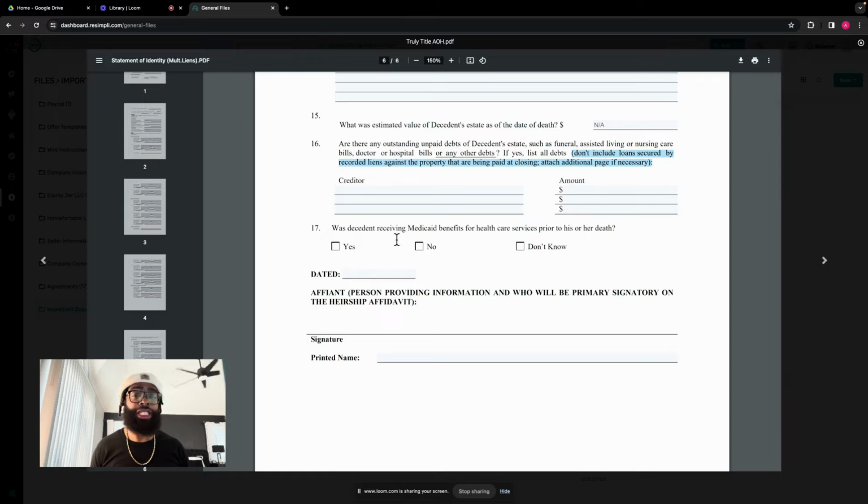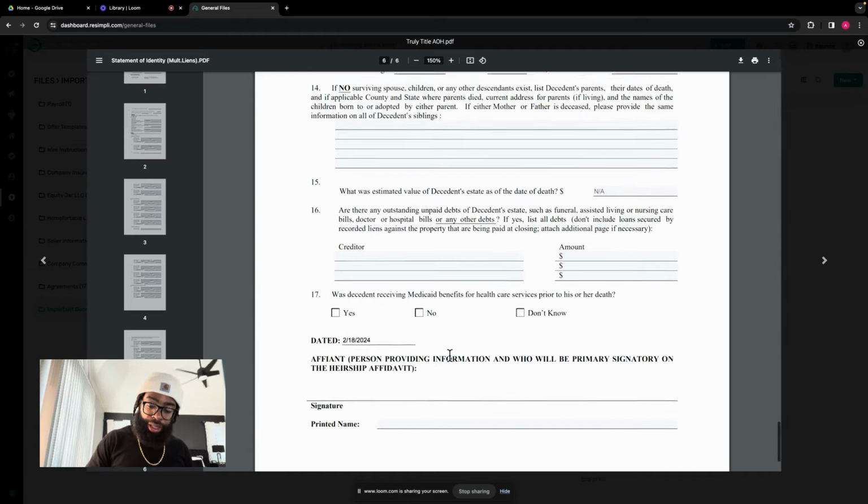17, was the decedent receiving Medicaid benefits for healthcare services prior to his or her death? And you do whatever applies to your dead person. Yes, no, or you don't know, okay? Because if they were receiving Medicaid, again, the title company has to verify that all debts have been paid to those care providers before they can release money to the heirs of the property. Then you simply date. And then you're going to sign and print your name as the person filling out the affidavit, okay?